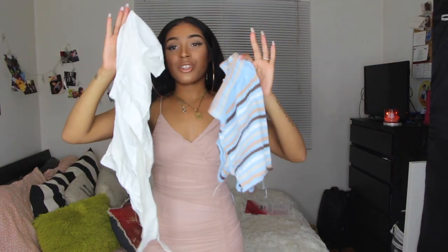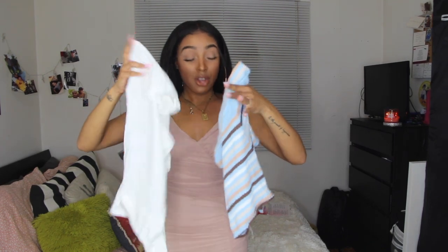So I'm gonna try these two items together since they're the only items that do match together in my pile of clothes. So I'll be right back. Okay, so here's how these two items look. I absolutely love the shorts.